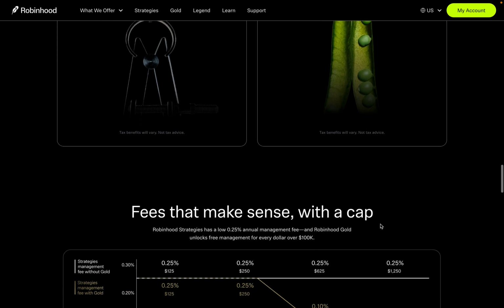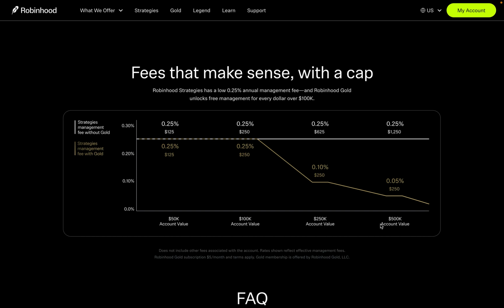Now, the last thing I want to mention here before we actually go ahead and take a look at this feature is that there are fees involved here, but they might be relatively low. And if we actually take a look here, the fee is 0.25% annual management fee. But if you have Robinhood Gold, you can unlock free management for every dollar over $100,000. So if you're a Robinhood Gold member, you will never have to pay, well, I shouldn't say never, but as of now, you shouldn't have to pay more than $250 regardless of how much money you put into this, okay? So with that being said, let's go over to Robinhood and let's actually take a look at this feature.